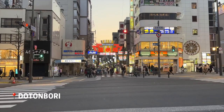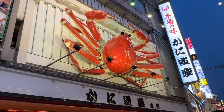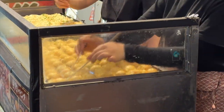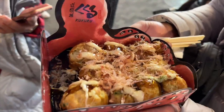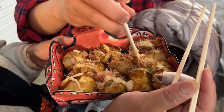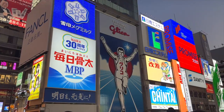Osaka is known for its food culture, and Dotonbori is overflowing with places to experience this love of food. The area is packed with street food stalls, bars, restaurants, and souvenir shops. Dotonbori is one of the most colorful areas in Osaka, and a must visit if you're in the Kansai region.